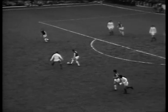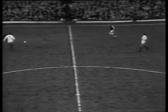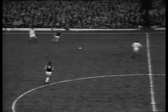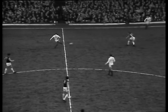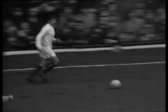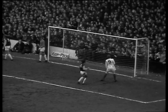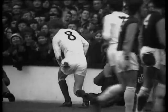Bates trying to turn it off for Madeley, and now it's with Lindsay. West Ham passing really is by no means up to standard. They really can't break Leeds United at the moment. Here's Giles again for Leeds, and Clark with a header, and Grotier must just have got a fingertip to it.